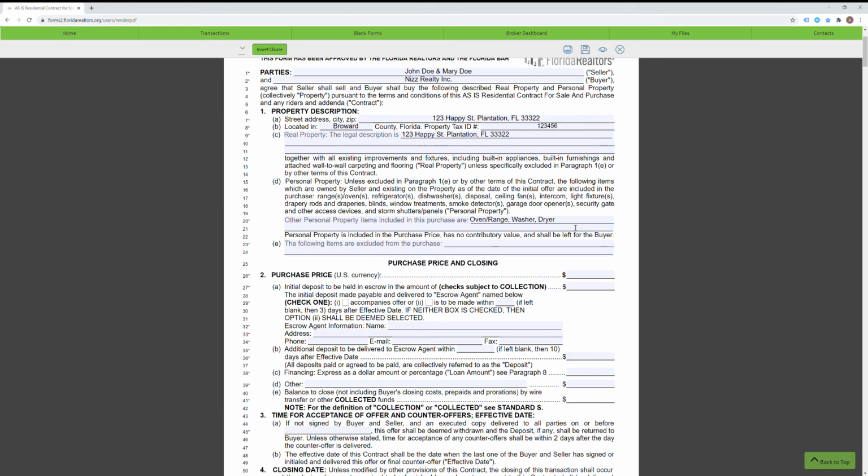Sometimes furniture is included. If it's getting too big, you probably want to make an Exhibit B or Exhibit C, whatever you're going to be making there, and include a list of everything you're including as personal property. And if you're excluding anything from the sale, you would write it here. Maybe there's an extra refrigerator in the garage that is not being included in the sale, so you would write that down here. The seller is going to be taking this with them.